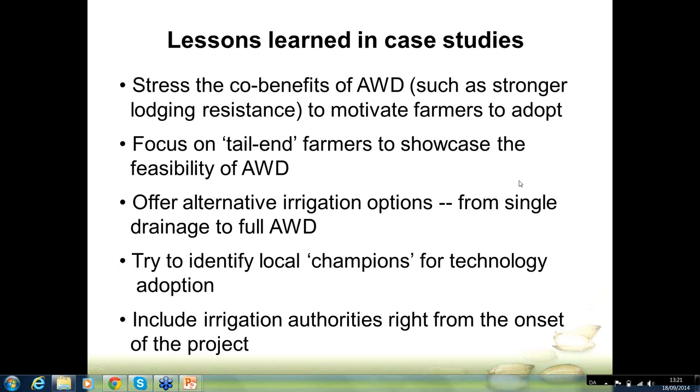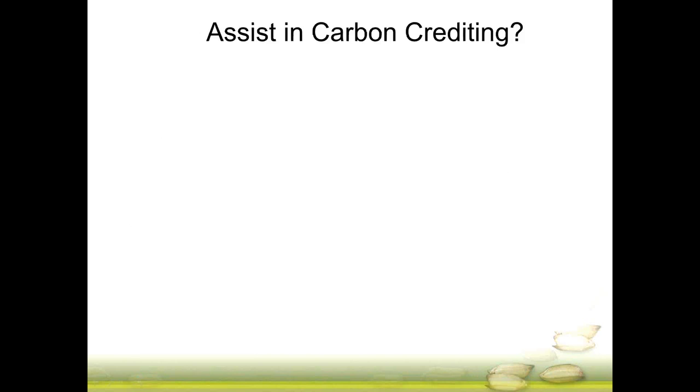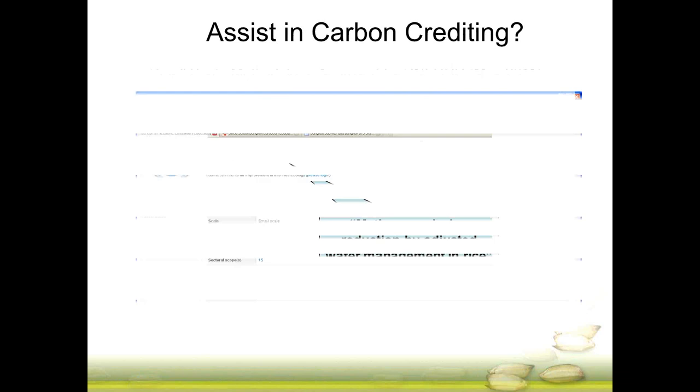There are also certain transitions from the other extreme, from full, continuous irrigation to AWD, for example, a single drainage or dual drainage. So we should be more creative, I think, in terms of offering different irrigation options. Very important, but that's not only for AWD, also for others, is to find local champions. And definitely here for irrigation, it's very important to include the irrigation authorities right from the start of the project.